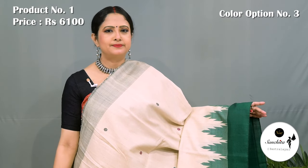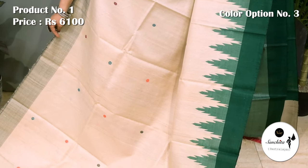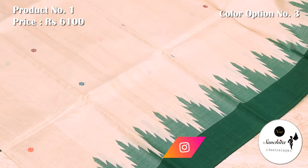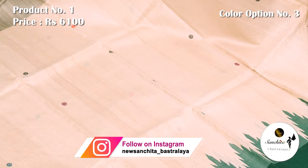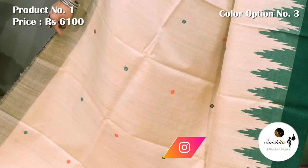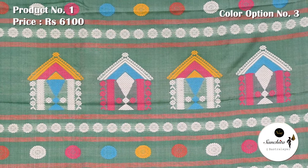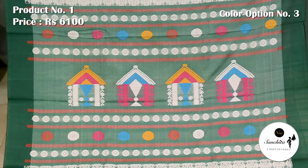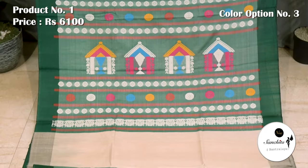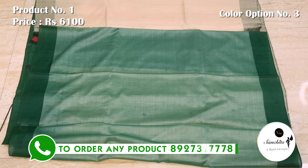Tussar with green. Beautiful pallu in green color with horizontal lines along with various motifs with rishom weaving. Plain blouse piece in green.